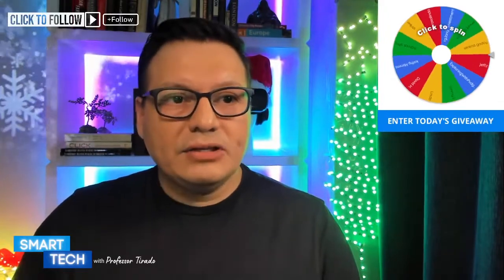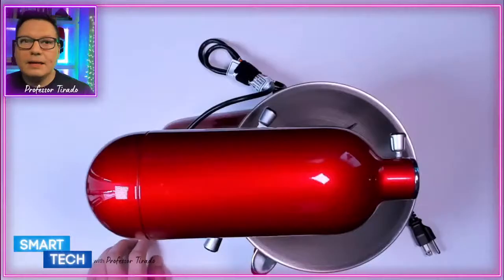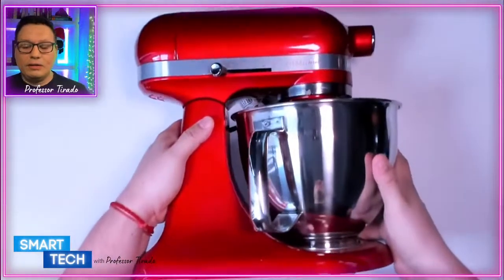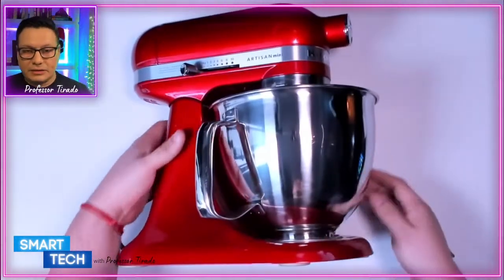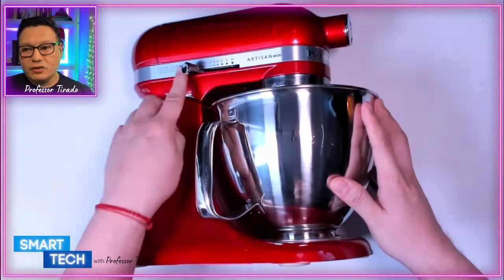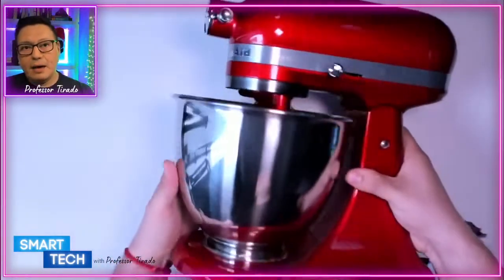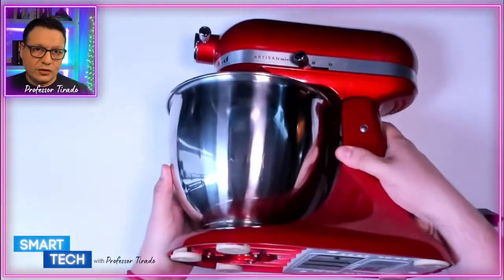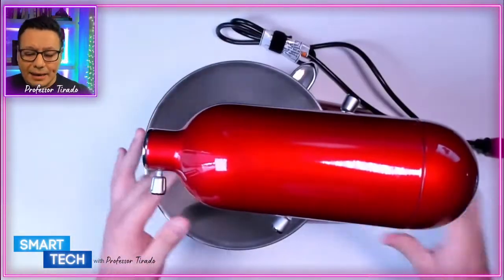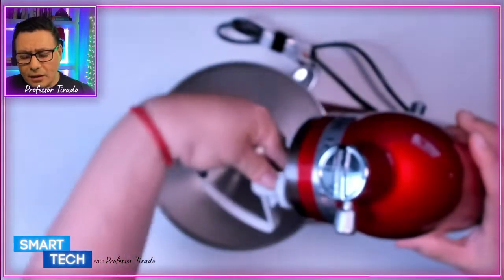So this next product, let me just move everything out here so we can see this. This one is the KitchenAid Artisan Mini Plus 3.5 quart one. The reason why I picked this is because I do live in New York City. Space is a premium. I do not have a lot of counter space. So if you don't have a lot of counter space and you're looking for something that will allow you to easily make your meals, like bake and so forth, then this may be one to consider picking up. It is kind of heavy, but what I really like about it is the versatility. It has the ability to make a whole bunch of different things.